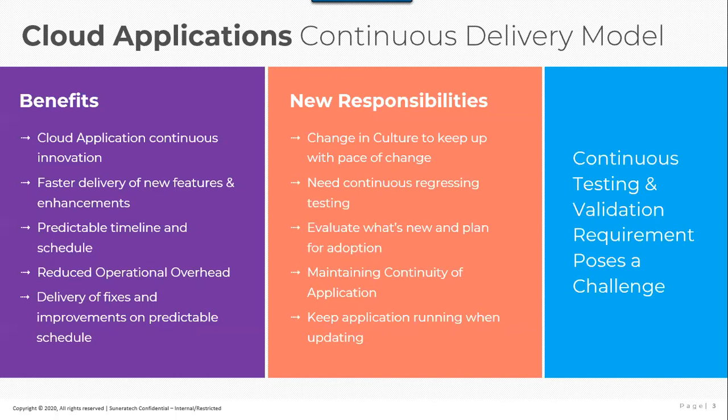There's a change in culture to keep up with that pace of change, right? Many organizations that we work with, that's one of the first things that they state when we start working with them, that there is this cultural shift, this mindset shift. It's really a paradigm shift from their old way of operating with on-prem applications once they get to the cloud. They have to be more nimble. They have to be ready to react to those changes and dedicate resources and time per the schedule that's basically laid out by Oracle.